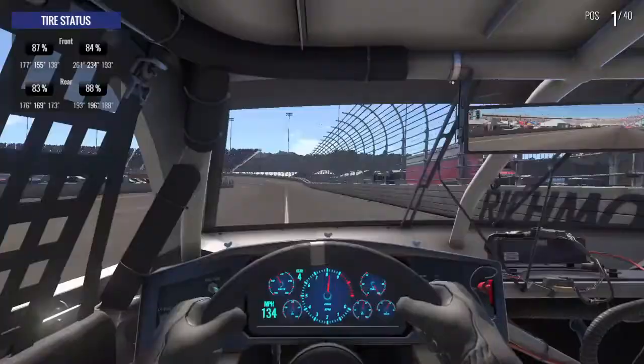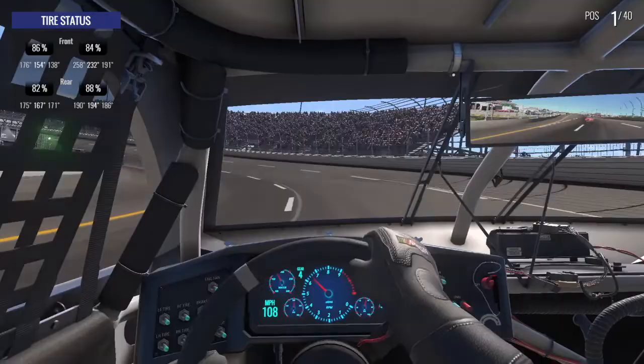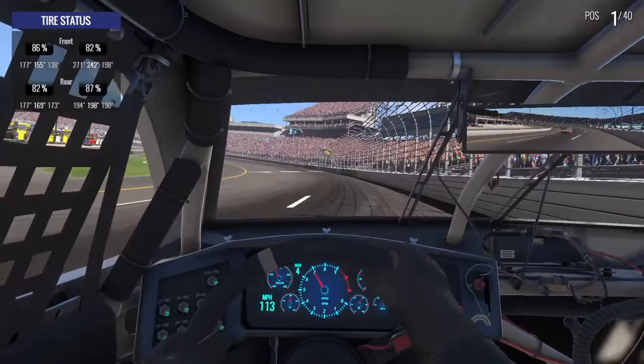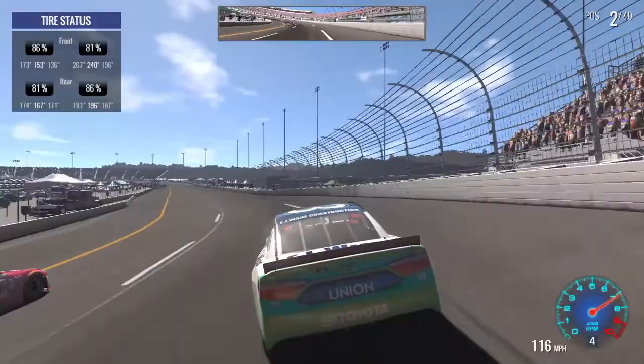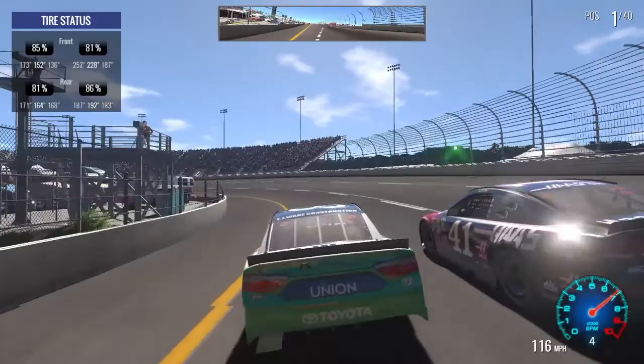Let's try the middle lane. My car does not want to run the middle lane. Ooh, almost hit the wall. Got out of the very high lane. Are we just gonna choke this race away by trying to run different lanes? Hi, Kurt. Still there. You think you were gonna pass me? Too bad. All clear, all clear.